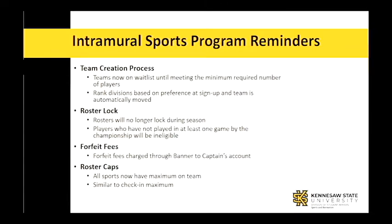Some intramural sports program reminders. For the team creation process, teams will remain on the wait list until the minimum required number of players is met. Captains should rank divisions based on preference at sign-up, and your team will be automatically moved once the minimum required players is met. Roster locks will no longer occur during the season.